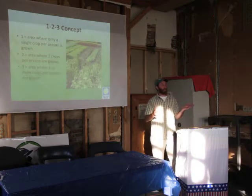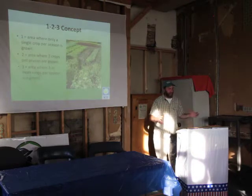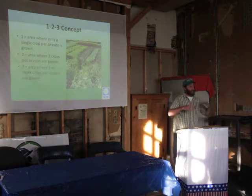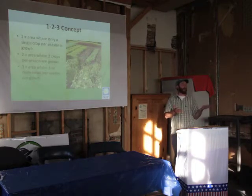Anyone here familiar with permaculture? In your zones, basically the more energy intensive you want closer to your home, and the less energy is sort of how you scale out. Sort of the same concept here. We're going to set up zones.